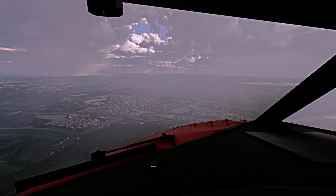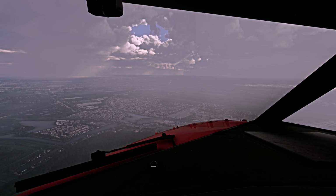Tower, good morning, Lufthansa 9922, ILS 28 left. Lufthansa 9922, good morning, continue the approach, you just became number 1. The surface wind 270 degrees, 9 knots. Lufthansa 9922, continue approach 28 left, thank you.